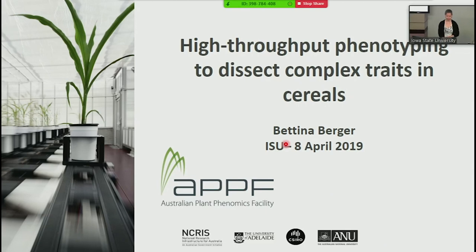She enjoys the diversity of working in a national research facility with a whole range of different users, research questions and challenges on a daily basis. Dr. Berger has focused on establishing protocols and methods for high throughput screening of various plant species in controlled environments using imaging technology to help the research community take advantage of the benefits that modern phenotyping techniques have to offer.